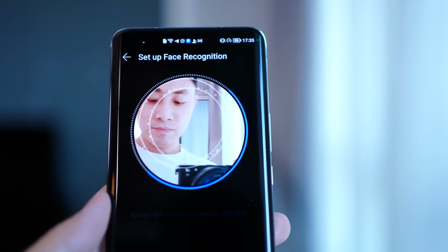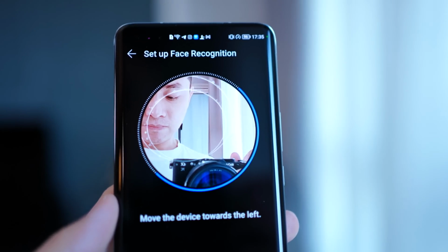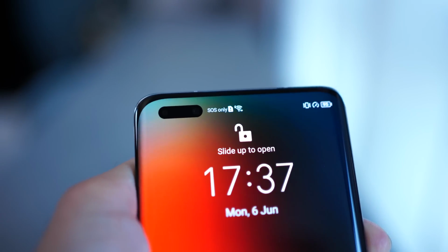Now hardware-wise, there is a 3D depth sensor at the front beside the selfie camera that works very similar to Face ID on the iPhone. This makes it very much more secure than normal Face Unlock on other phones.